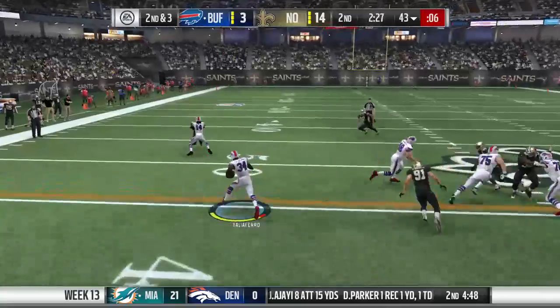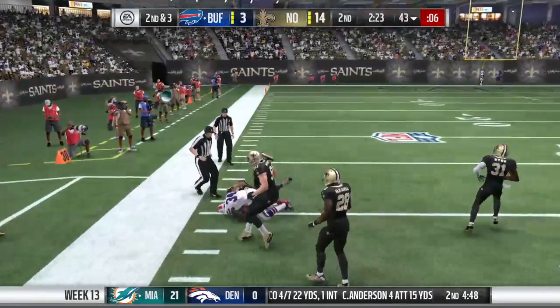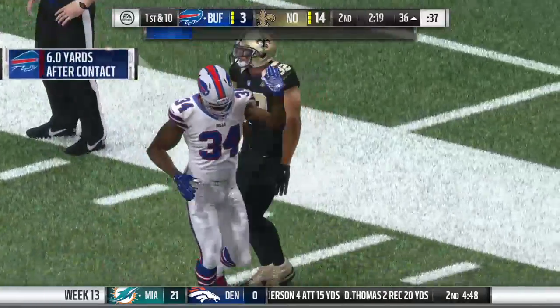Now a handoff here to his running back. Cuts it out to the sideline. And he's taken down, but not before he gets this into enemy territory across the 40.